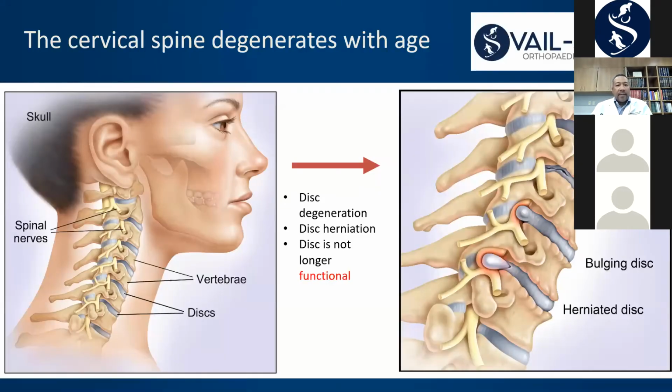The spine tends to degenerate in a stepwise fashion, first by thinning or sometimes tearing the annulus around the disc, then with a disc bulge, or sometimes with a frank disc herniation. This often can result in arm pain. By removing the lesion or the pathology that's compressing the nerve and replacing the disc, we can preserve motion as an alternative to fusion.